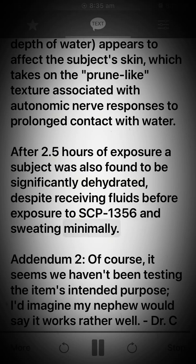SCP-1356 and sweating minimally. Addendum 2. Of course, it seems we haven't been testing the item's intended purpose. I'd imagine my nephew would say it works rather well, Dr. C.